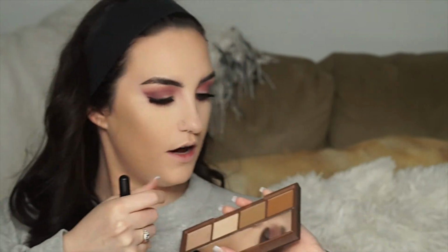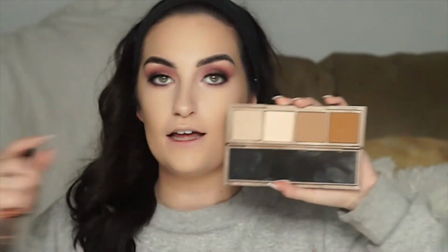All right, that was a pretty contour. It doesn't look ashy or anything. It does just give us the shadow right where we want it in our cheekbones, so I like that. So I'm gonna go in with the dark contour. Oh my gosh, I just shoved my nail in it. I'm gonna go with the dark contour on my Morphe R4. This looks really dark.